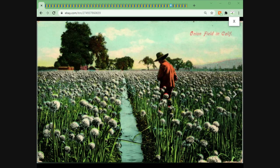agricultural postcard. Now, the vast majority of these that I have all came from a buy that I made before I even started listing postcards on eBay. I won an auction. It was probably about 1,000 postcards. I'd say 50 to 60% of them were all California architecture postcards. So the same customer bought this one and several more we'll be seeing here in a few minutes.